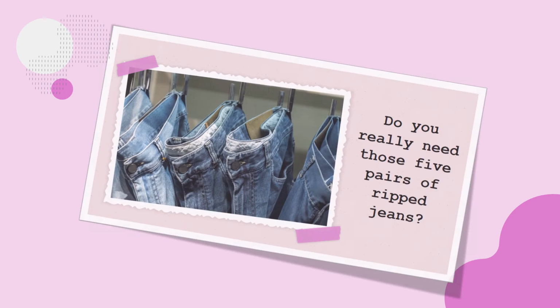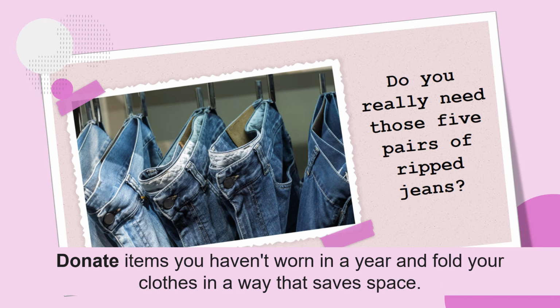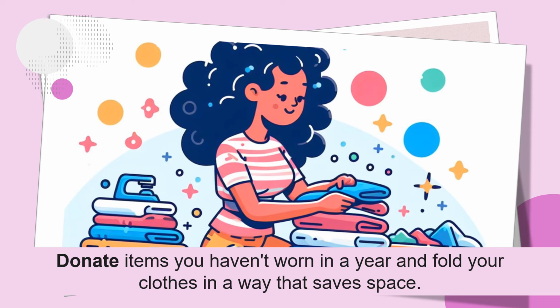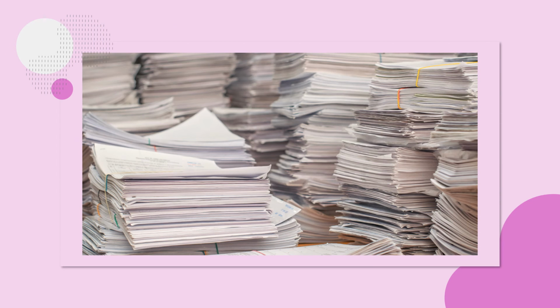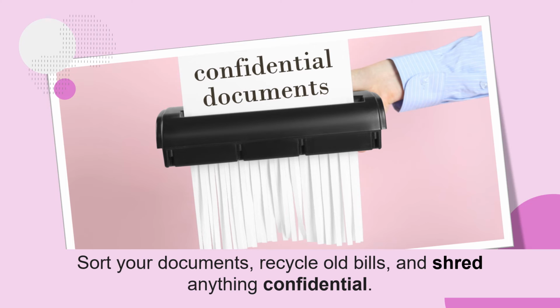Clothes. Be honest. Do you really need those 5 pairs of ripped jeans? Donate items you haven't worn in a year, and fold your clothes in a way that saves space. Paperwork. We all have papers piling up. Sort your documents, recycle old papers, and shred anything confidential.